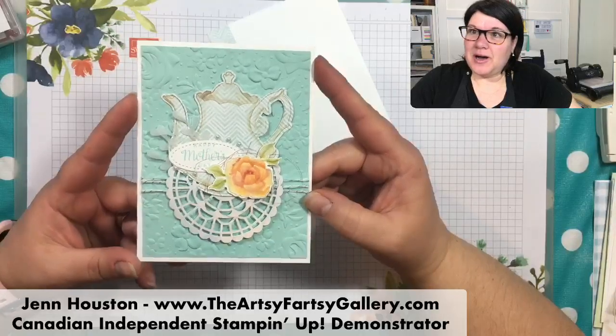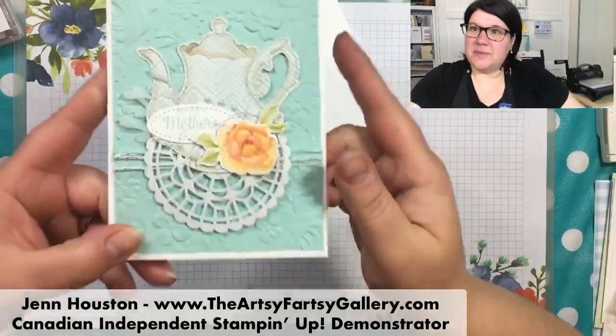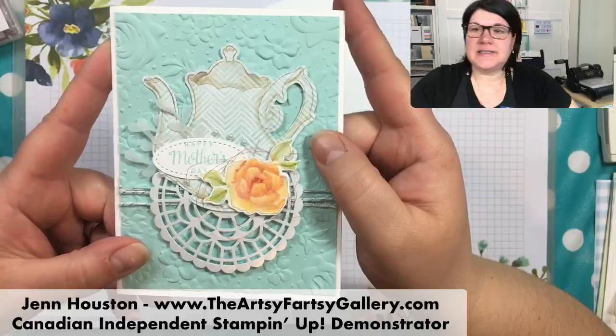So I made this teapot for Mother's Day. I used this pattern paper from the Painted Seasons bundle.